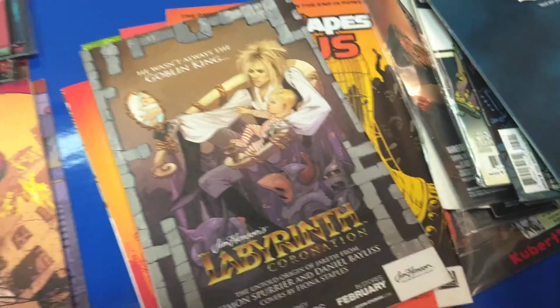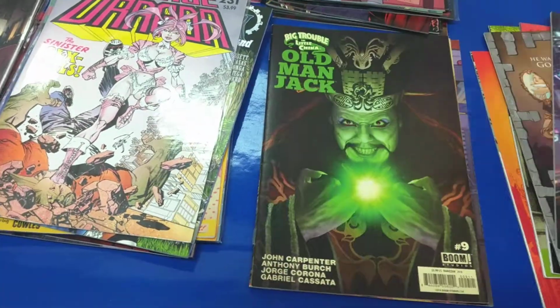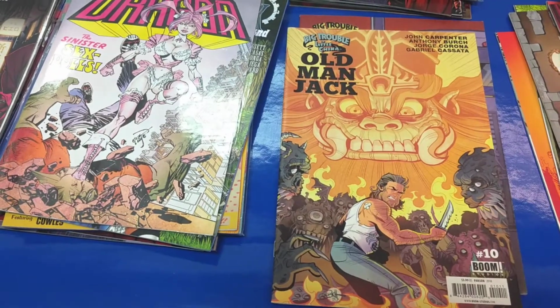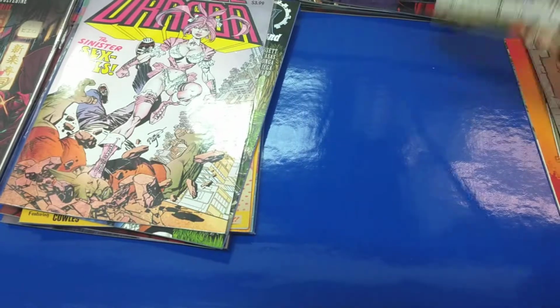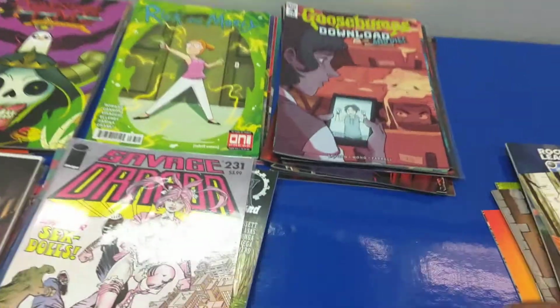Hold on a second. What the fuck? Okay, issue number 8. Number 9 with Lopan on the cover right there. Issue number 10 and issue 12. Not the complete set, but hey, it's something.